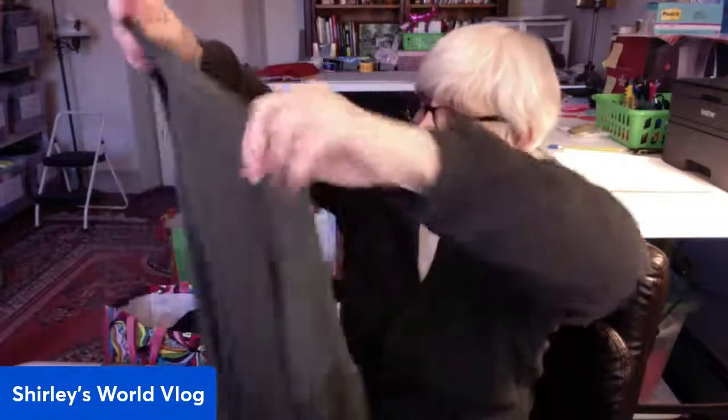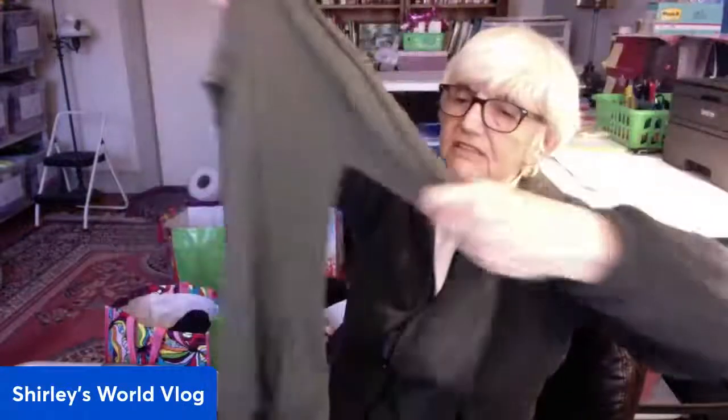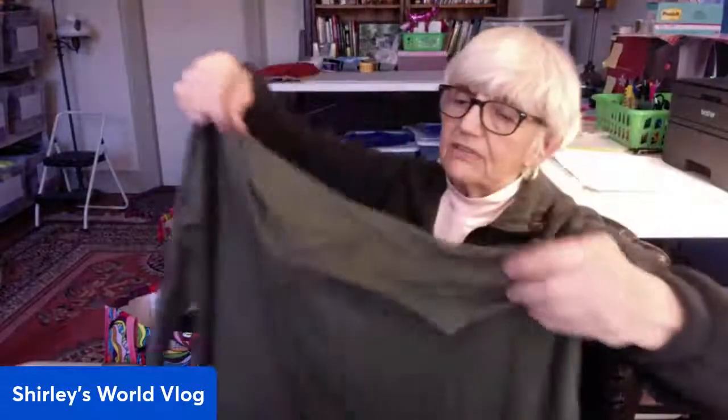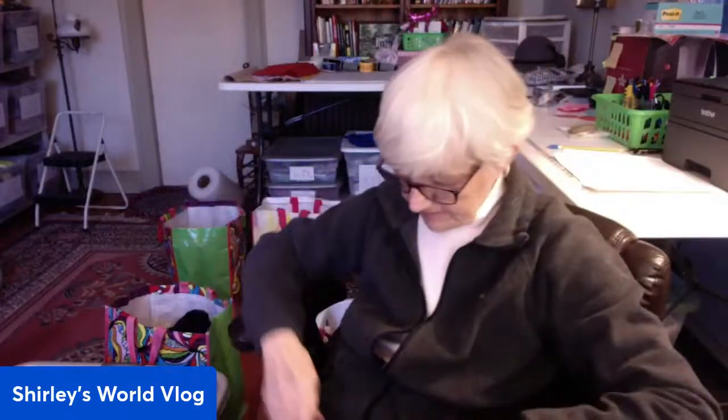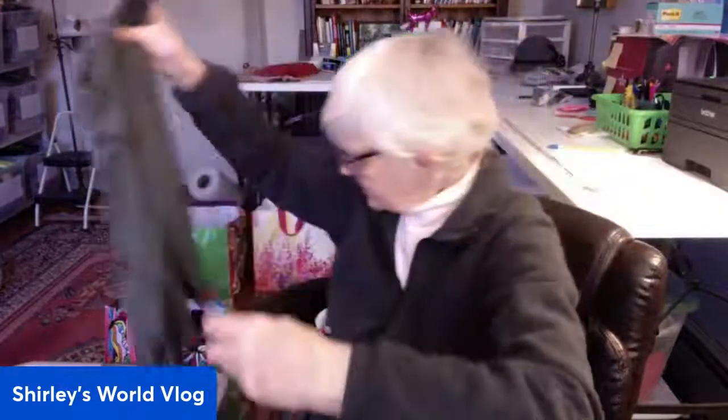Old Navy, luxe, extra small. This is one of those big, oversized, high low, long sleeve tees, and very soft. That's luxe, a really, really soft fabric. Oversized in this olive green.